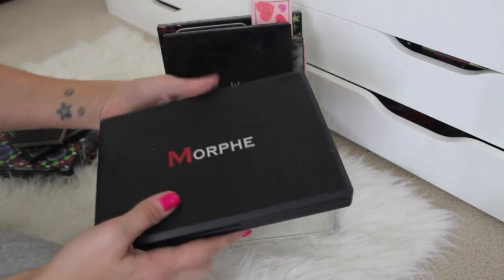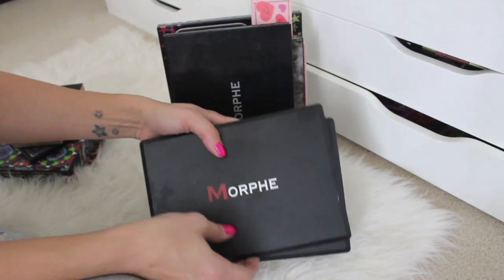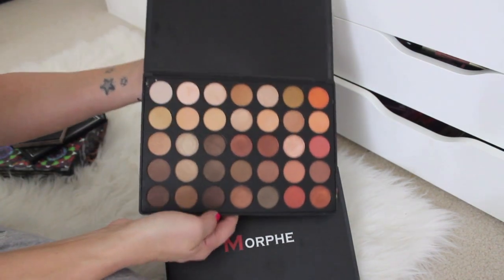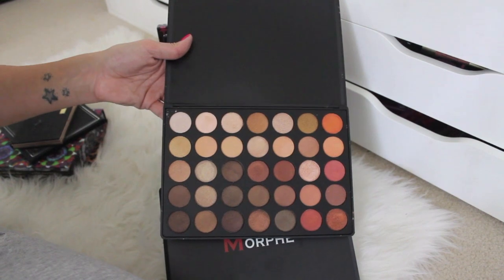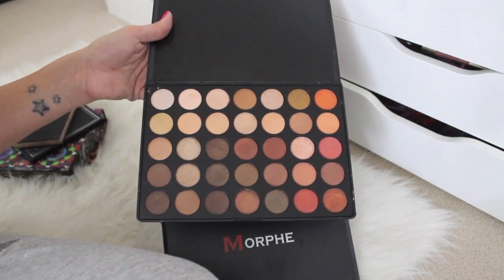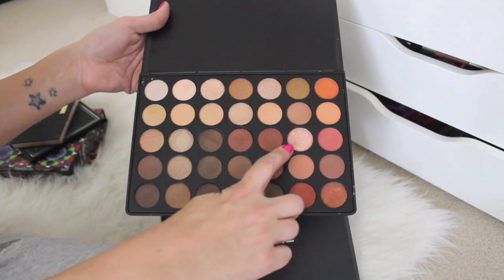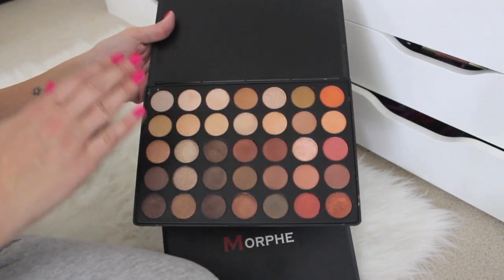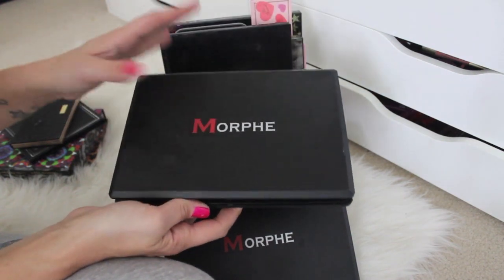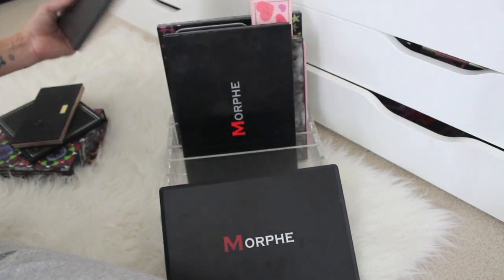And then I have my two, I think these are the two 35O palettes, yes. So Morphe came out with a 35O shimmer palette and a matte palette. This is the shimmer one. Are we focused? Because we need to be focused for this. I love this palette. I mean, love on another level. I cannot stop using this. I think this shade is my favorite. Morphe shadows are just on another level. I'm such a huge fan of Morphe eyeshadows. They're so soft and buttery and pigmented and metallic.